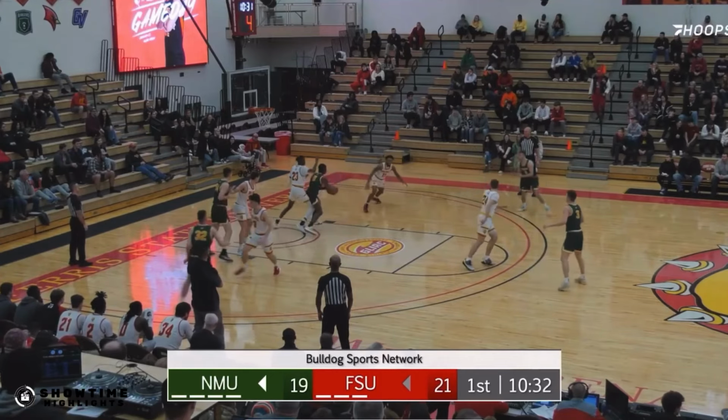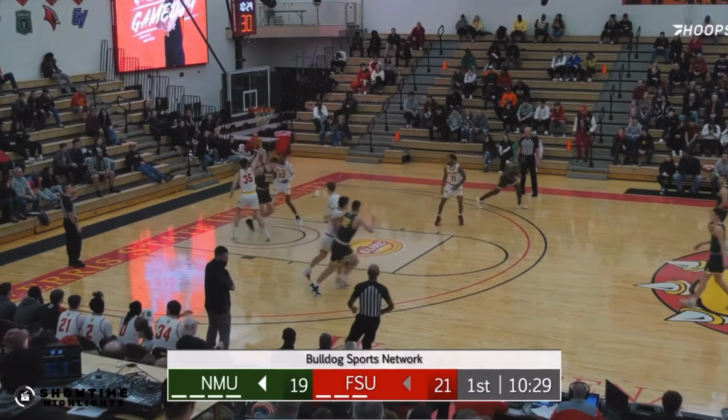The right side against Bingham, trying to power his way down. Tough shot here, and he banks it up.